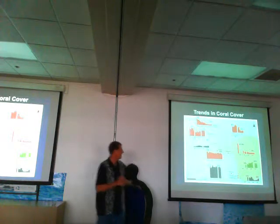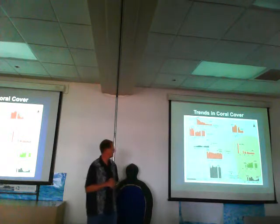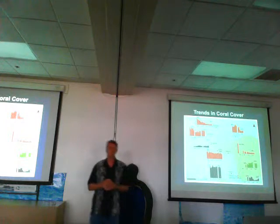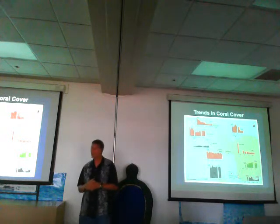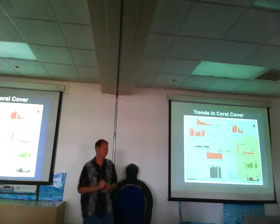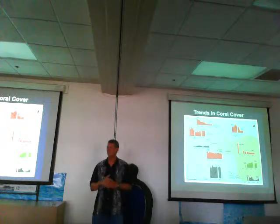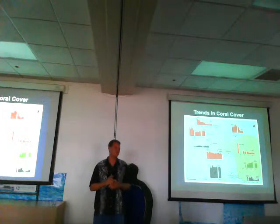Okay, so this is real quick, in a nutshell, 15-plus years of monitoring coral cover. When you're monitoring a coral reef, there are a lot of different parameters you can look at. Coral cover is by far the simplest, but it doesn't tell us everything about a reef. So just bear that in mind.